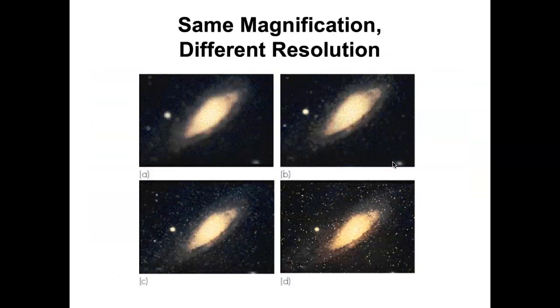Here are a few images of Andromeda again. These images are the same magnification, same field of view, but they're taken with different diameter mirrors so that you have different resolutions. This one will have the large resolution. I can see these big details, but I can't make out the small ones. And then as you go to B to C to D, you're able to see smaller and smaller details. So smaller resolution means you can see smaller details, so the image is clearer.